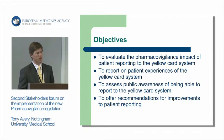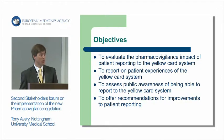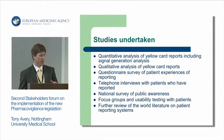So our objectives were to evaluate the pharmacovigilance impact of patient reporting to the Yellow Card scheme, to report on patients' experiences of the scheme, to assess public awareness of being able to report, and to offer recommendations for improvements to our UK reporting system. We undertook 7 different types of studies. I won't read out all of these in detail, because I'm going to briefly mention each of them as we go through.